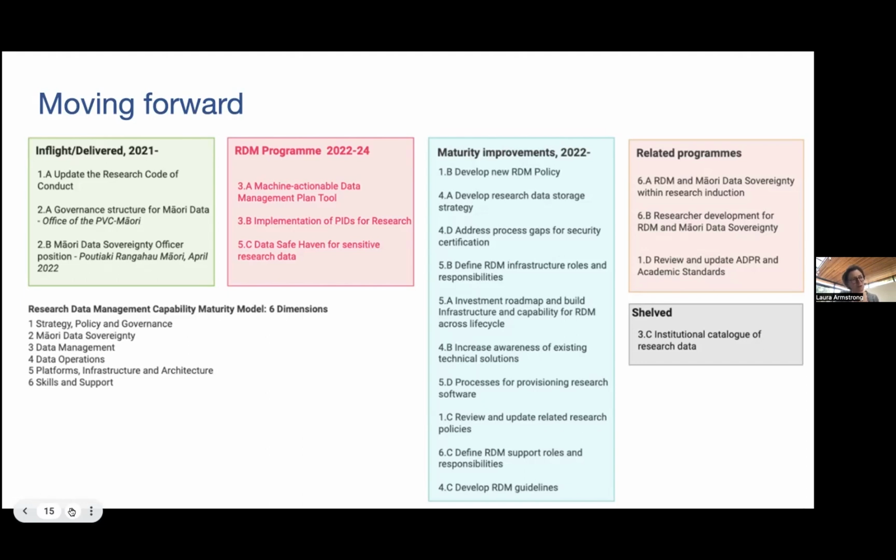You know, how am I going to achieve ko te angata? Who do I need to speak to? When? About what? So they came on board in April this year, and we are in the process through that position of creating a Māori data governance structure to sit alongside, on par with the university's research committee and governance structure. So there is a Māori research governance group now. I'm going to leave the pink box for a minute. There are other maturity developments that are underway.